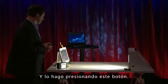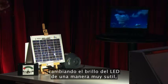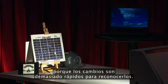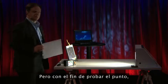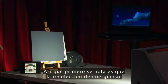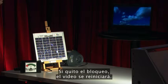And I've done this by pressing this button. So now, this LED lamp here is streaming a video by changing the brightness of the LED in a very subtle way, and in a way that you can't recognize with your eye because the changes are too fast to recognize. But in order to prove the point, I can block the light of the solar cell. So first you notice the energy harvesting drops and the video stops as well. If I remove the blockage, the video will restart.